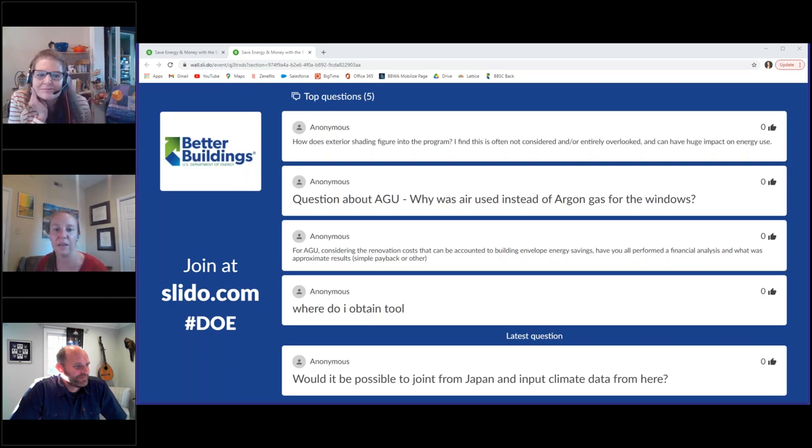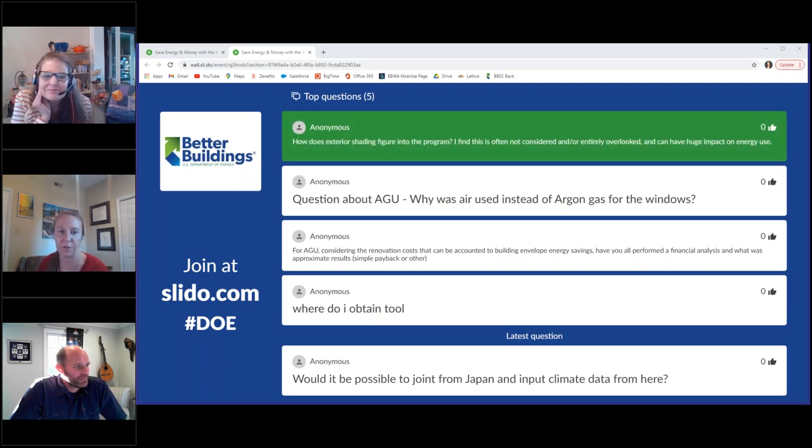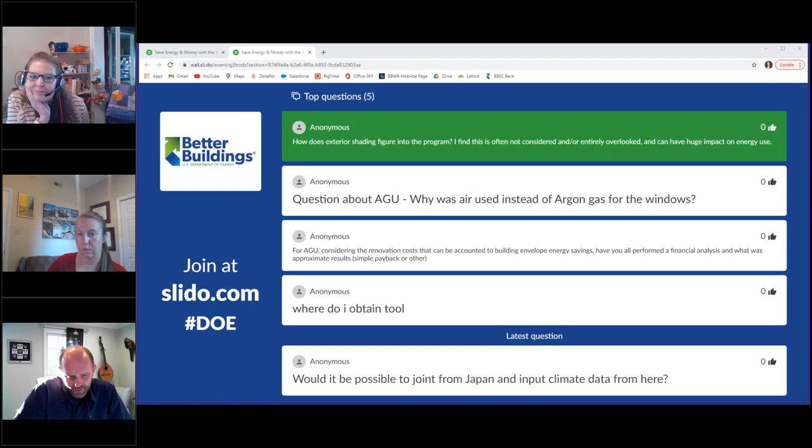I find this is not often considered and or is entirely overlooked and can have a huge impact on energy use. So that's another Simon question. Yeah, and I think we had some participant that had that kind of shading system, a window attachment, and if we can't use the tool, then we'll have to use something else. Sometimes it's possible to play around with the solar heat gain coefficient to get the same result, but if a shading system has been installed, I think we would take a look at it separately.